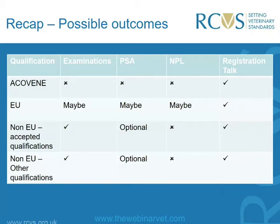And anybody trained outside the EU will need to do the examinations, and we will allow them to apply to do the period of supervised adaptation as an option if they wish to work in a UK practice to prepare them for the examination. They will not, however, need to do the nursing progress log, and we won't make them access that. They will, however, have to attend a registration talk, which we will make available at the RCVS on a monthly basis, and we will also make that available at any examination.